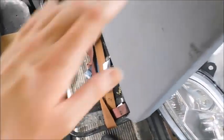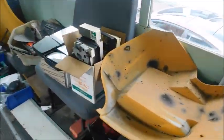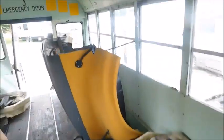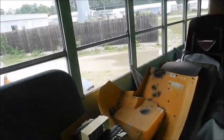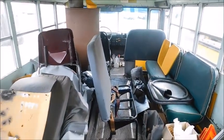Anyways, you'll notice that this seat is here in the middle of the aisle because right now there's nowhere else for it to go. I was able to reposition the small seat over here with no big issue. The hood is right there. I'll get into the hood in a second. But basically, I'm going to have to reorganize this soon. Probably won't be today.